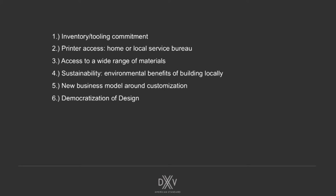A few more thoughts. We spoke about inventory and tooling commitments, the impacts that the technology has on these two areas. Again, these products would have never come to fruition if we had to commit to the tooling and inventory the way we do in our conventional lines. Printer access.